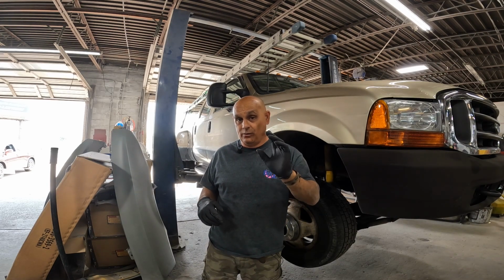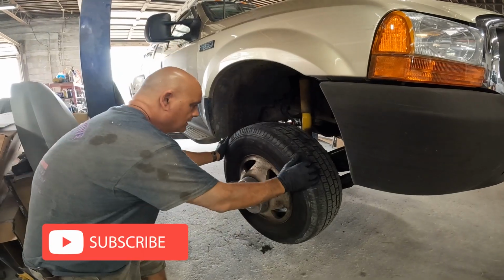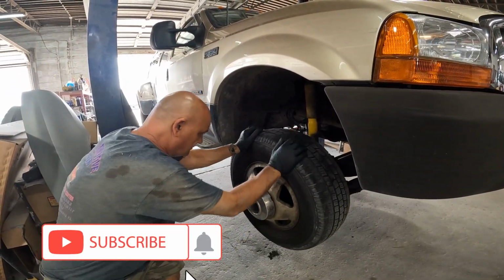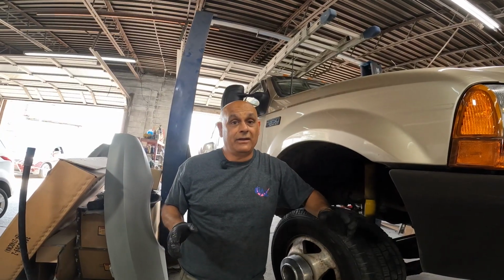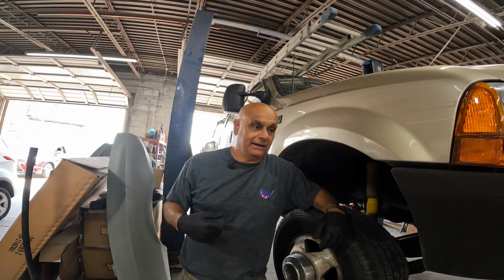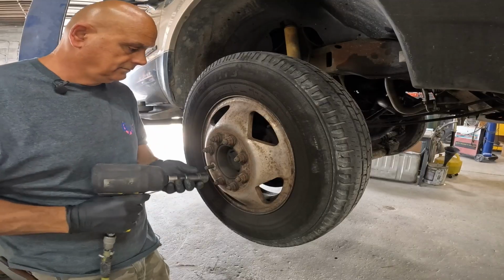I believe it's gonna be a wheel bearing, and that probably contributed to the brakes messing up, because check this out. That is definitely not normal. So let's get this tire off, let's see what's causing that shaking, and let's check out where that brake fluid's coming from. See that?